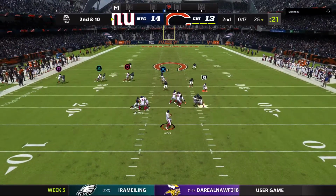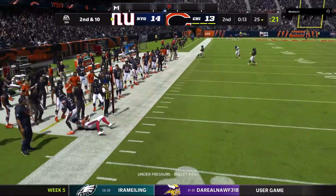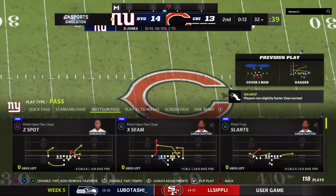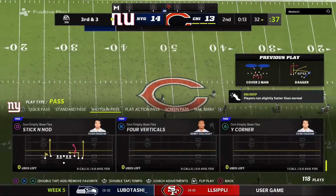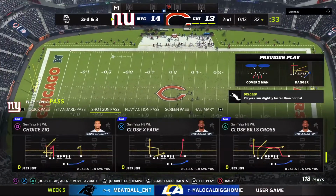Throwing again on 2nd and 10. Jones. He'll complete this to Ingram, his tight end. And he'll be out of bounds across the 30-yard line. They get 7 out of that, so they're left with a 3rd and 3.